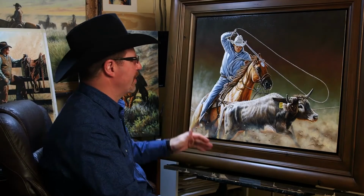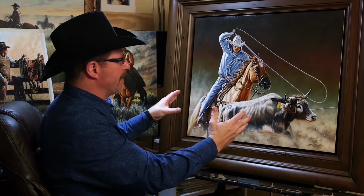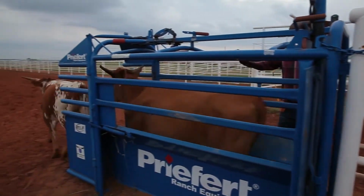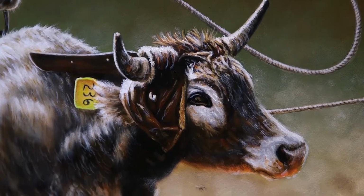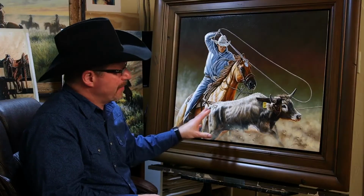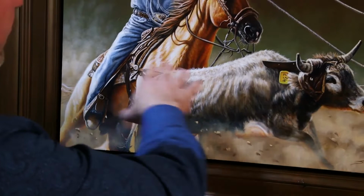And so at this point, you have the header already out here with the rope, and we've focused in on the heeling part. The steers used for heading and heeling are called corriente. These steers are raised specifically for this event. They have nice sized horns. They're not too big. They're probably 600-700 pounds. They stay about that same size for a long time, and you'll see them throughout the whole world in rodeo.